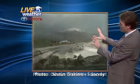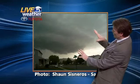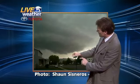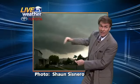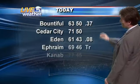And now we're going to back up and look at this storm. This is looking south towards the Traverse Range. This is around Sandy. This is a rotating cloud. Vortex showed we had rotation in the cloud. This is what would be the beginning of a tornado, but it never did turn tornadic. Nevertheless, this doesn't happen very often in Utah, so to see a rotating cloud like that, very impressive.